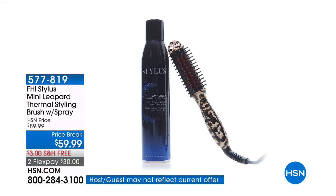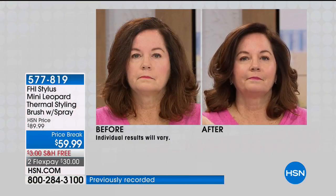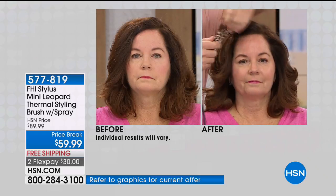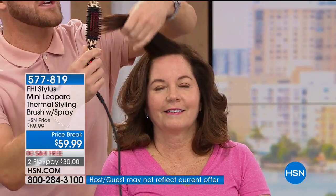We wanted to bring you this styling tool so you can get better hair, and you can do it at home, ladies. If you can brush your hair, you can get these salon quality results. Full of volume, full of shine. You get that full salon blowout look. But guess what? You did it at home, and literally, all you have to do is brush your hair. Brush in the shine.